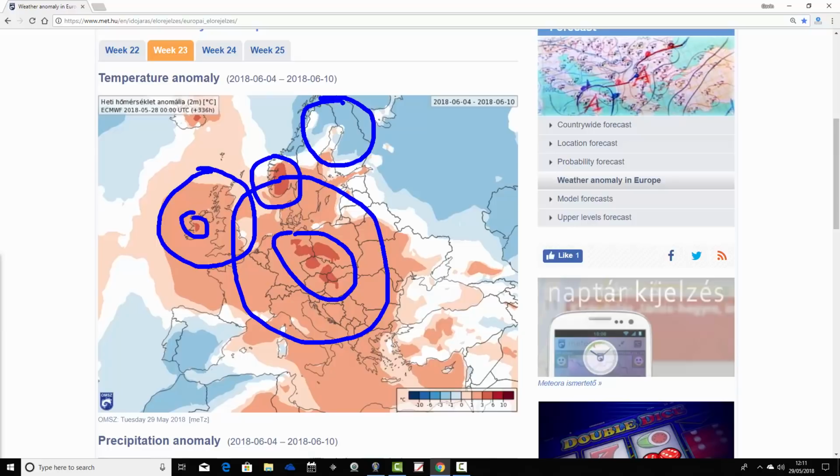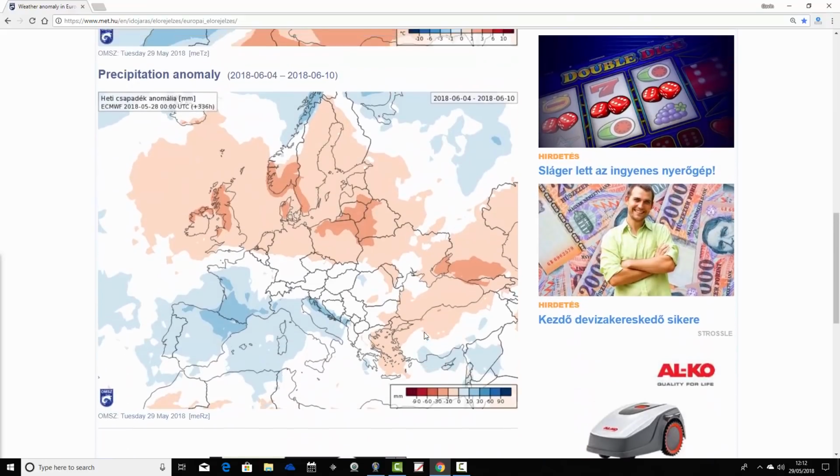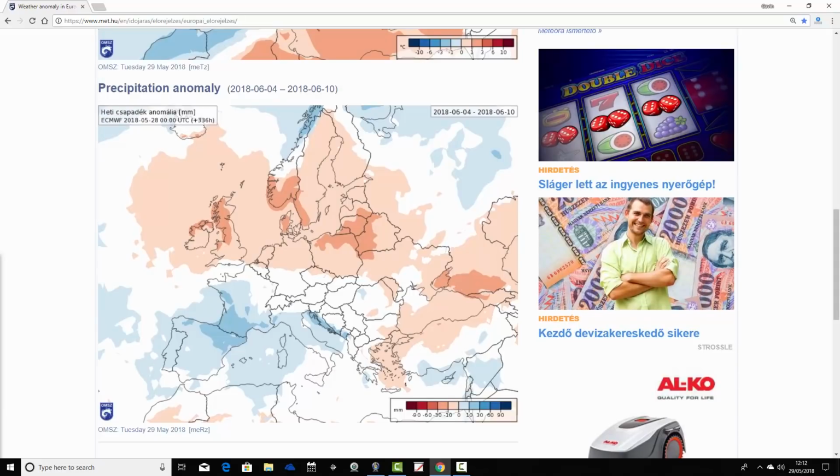Northern Scandinavia is going to be a bit cooler than average, as is most of Western Russia, and down across Spain and Portugal and North Africa, it's still a little bit cooler than average there. This is how the precipitation anomalies are looking.